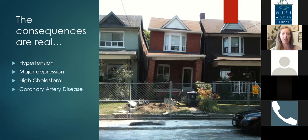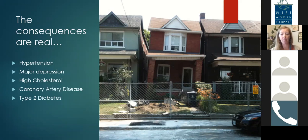Right? There we are with the coronary artery disease. Type 2 diabetes, extremely common, as we know. Substance use disorder, people. Folks are looking to escape. People are dealing with trauma. This is real.